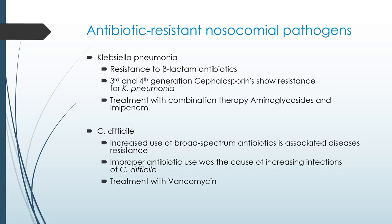Klebsiella pneumoniae is resistant to beta-lactam antibiotics. Beta-lactam antibiotics are the penicillin family. It is also resistant to third and fourth generation cephalosporins, and that can be a real problem because there's not many drugs left to treat it. The current treatment program for Klebsiella pneumoniae is a combination therapy of aminoglycosides and imipenem.